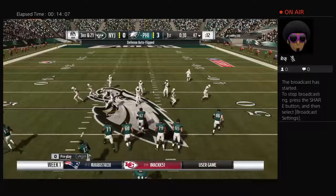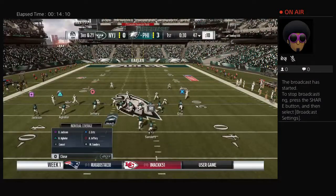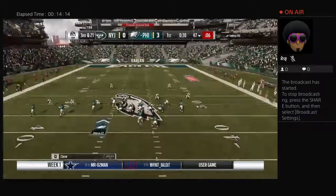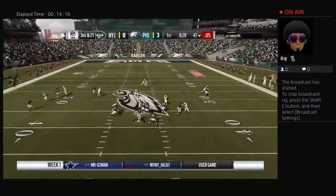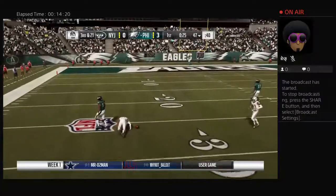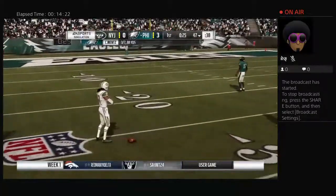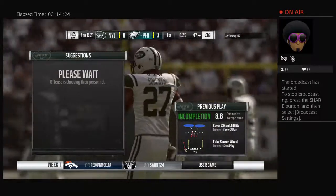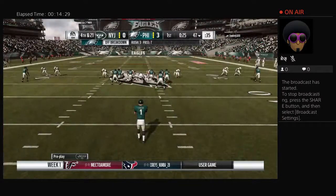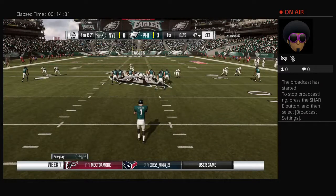Seventh play of this drive coming up, but a long way to go on 3rd down. Wentz going to throw. That's going to be knocked away and incomplete. Darryl Roberts right there on the coverage. Certainly looked like they were getting ready to convert there on 3rd down, but what an effort to get his hand on that one, knock it away, and brings up a 4th down decision.